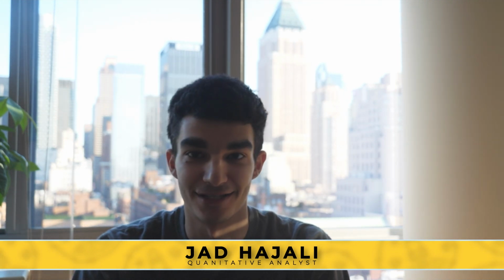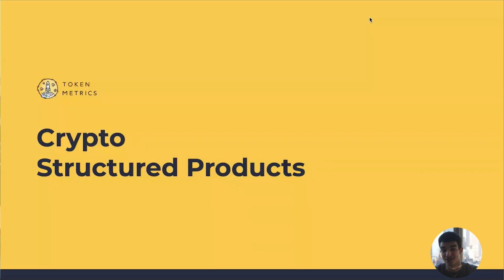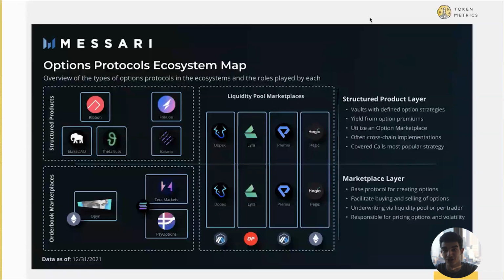Today, we're going to discuss structured products, and more precisely, structured products in the crypto space, of course, and all these new derivatives and decentralized derivatives projects that are opening up with very, very interesting products. So let's go ahead. And first of all, there's a few different projects out there that are developing these structured products. Already discussed Ribbon Finance a while back on our YouTube channel.